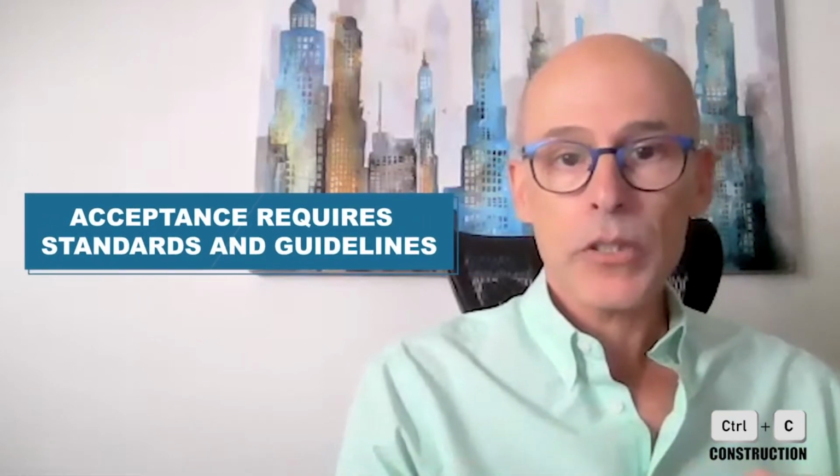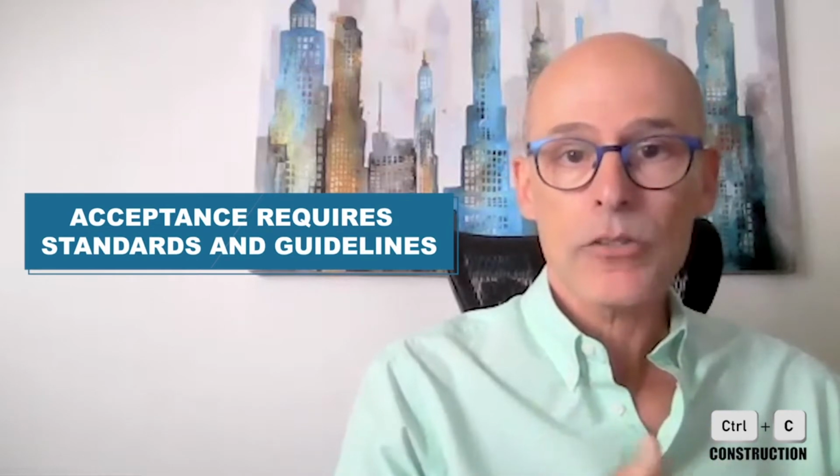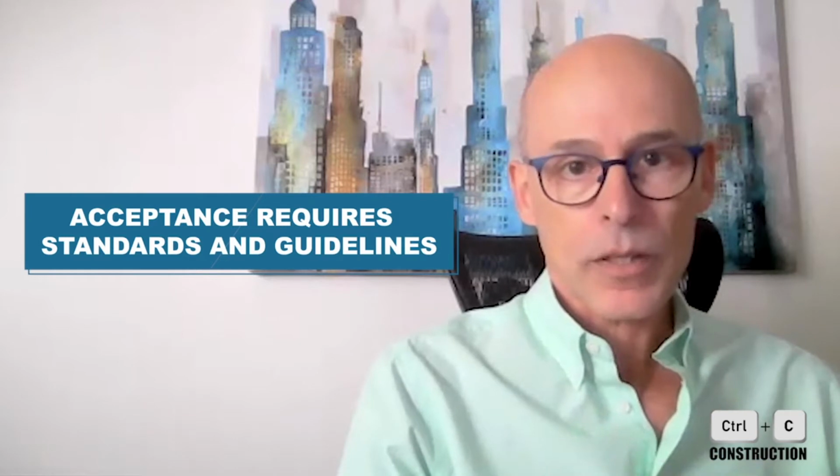For 3D printing construction to actually move forward, you have to have the foundation for it to build and move forward. And that foundation is the standards for this sector. You can go ahead and print pilots, one-offs here and there, but in order to actually go commercial and go to scale, and for the general contractors and the clients to actually accept this product, they have to have some kind of standards and guidelines to do that.